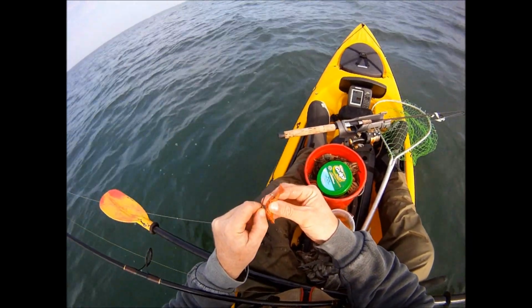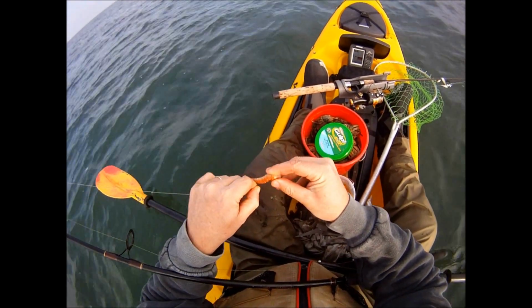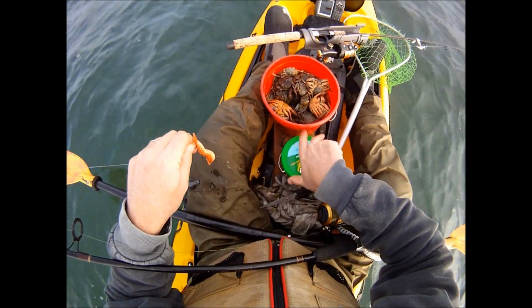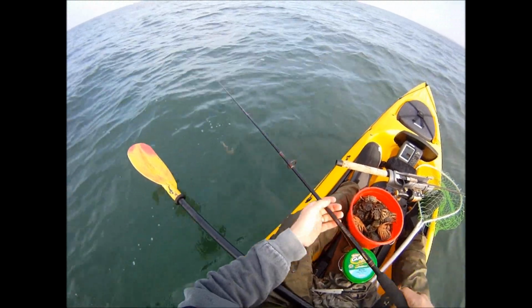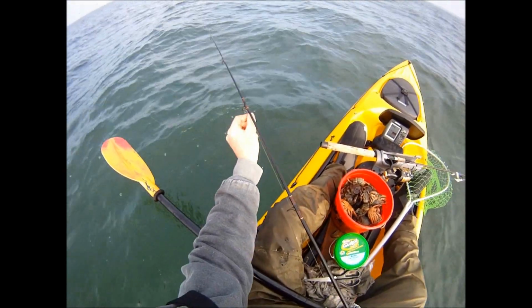So I don't know what I'm doing here. I'm looking at different ways to put that Gulp shrimp on the hook. In the beginning, I was hooking from the head first. This time I tried from the tail first, and just trying different ways, and it didn't really seem to matter that much. Both ways were working.